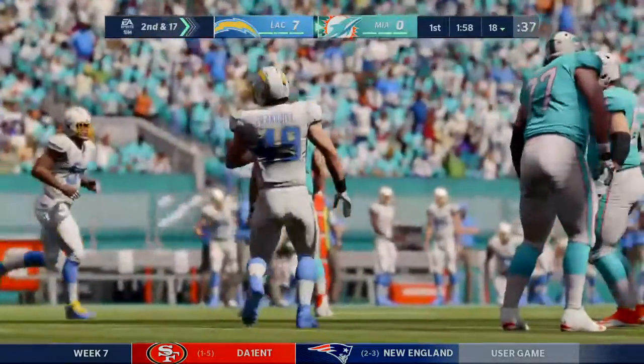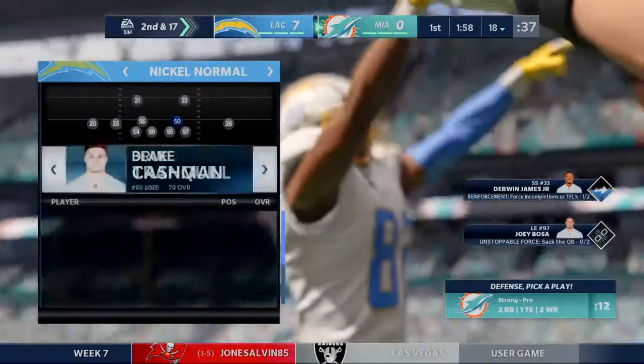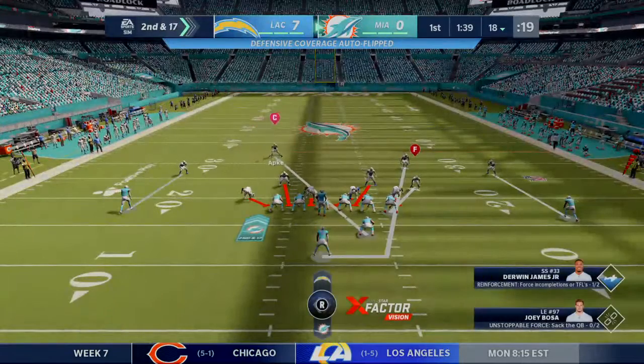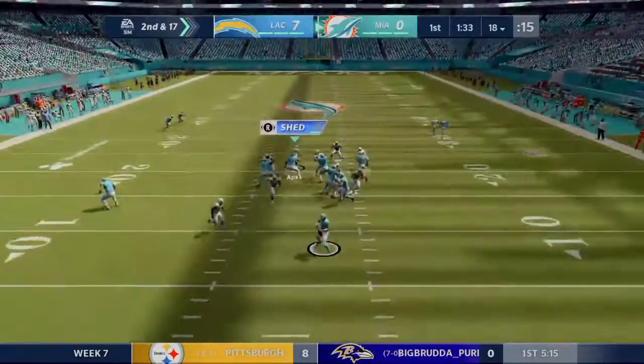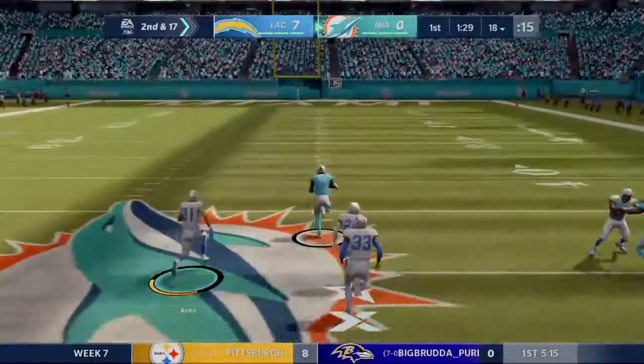Tua Tagovailoa sack. Now, we talk about players blitzing all the time. I often laugh and sometimes call it just straight-ahead pursuit. What a running start right back to the backfield for him. Yeah, it really didn't give anybody a chance to get up there and stop him. No, I mean, that's really, really difficult. You're asking a whole lot anyway, but when he gets that kind of a start and comes through.